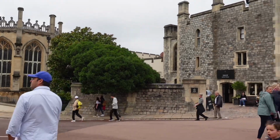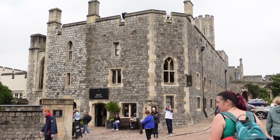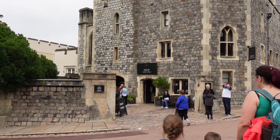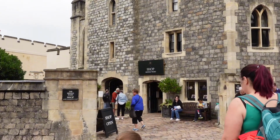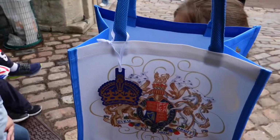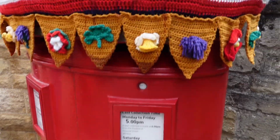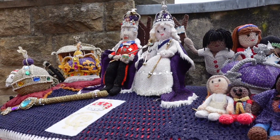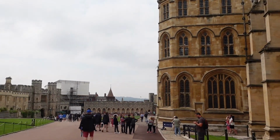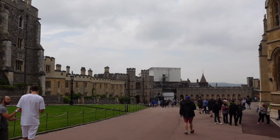Gosh, this is such an extensive property. Definitely get your steps in here. What we are going to pop into is the shop, because we would like to get a fridge magnet. And £64 later, just on top of this letterbox here. That's cool. Look at that. Nice. Okay, heading out of that shop, and I shuddered quite a bit.